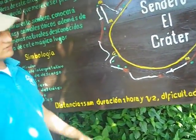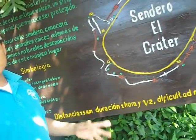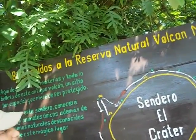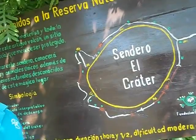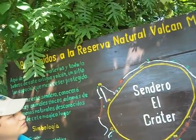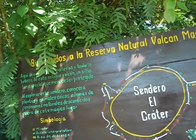The red line represents the difficult point. Difficult? Medium. Okay. Ups and downs, semi flat area. Okay, go ahead.